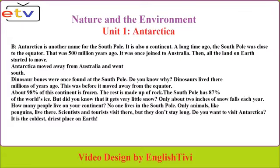A long time ago, the South Pole was close to the equator. That was 500 million years ago. It was once joined to Australia. Then, all the land on Earth started to move. Antarctica moved away from Australia and went south.